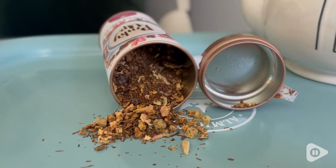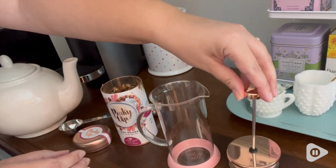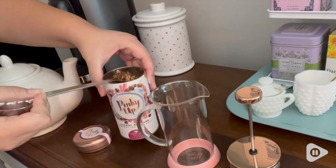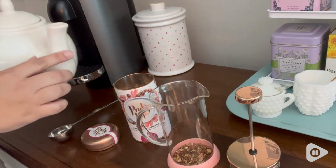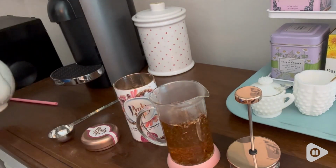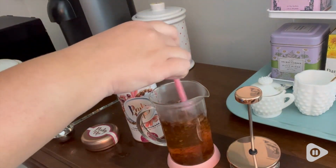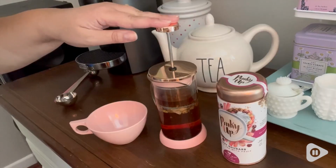I love how you can see the bits and pieces in this tea. It is a loose leaf, so you will need some type of infuser or tea press to brew this tea. It is an herbal blend, so it has no caffeine, so you can drink this tea any time of the day. It has notes of apple, pineapple, blackberry, rhubarb, rose, cherry, all make up this blend as well.